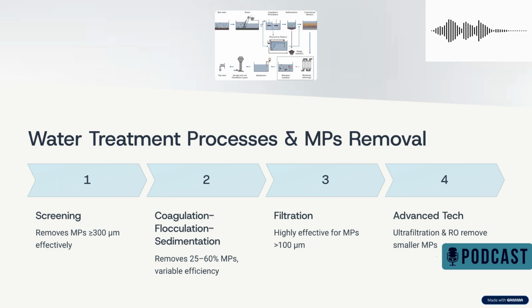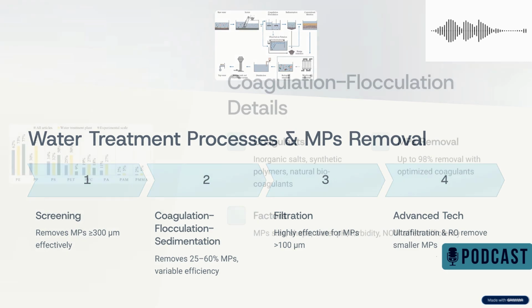Exactly. It catches the big stuff, leaves, twigs, larger debris, and it does okay with larger microplastics, say 500 micrometers and up. Pretty good for 300, 500 too. But the smaller stuff, yeah, below 300 micrometers, its removal ability really drops off. The suggestion is pretty straightforward. Use screens with smaller holes. Makes sense. Prevent them getting further into the system.